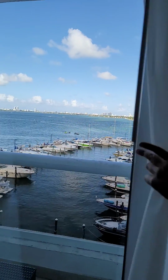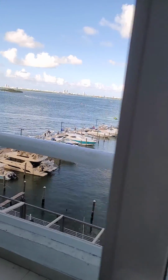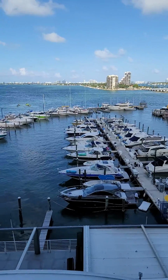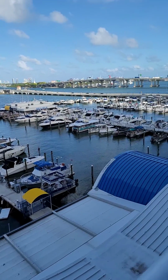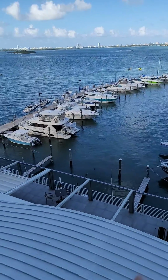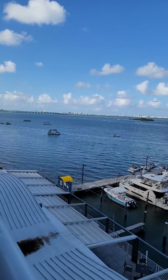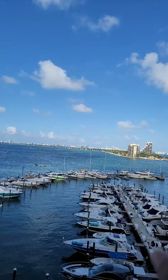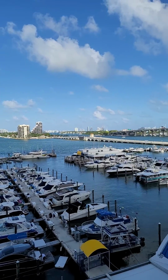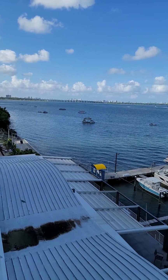And the view from here, it's absolutely beautiful. You have the marina over here. You can rent boats too, and there's a restaurant that's Casablanca on the bay. I'm gonna be dining there tomorrow, and that's over there, the Miami beaches. The bridge will take you there. It's absolutely beautiful.